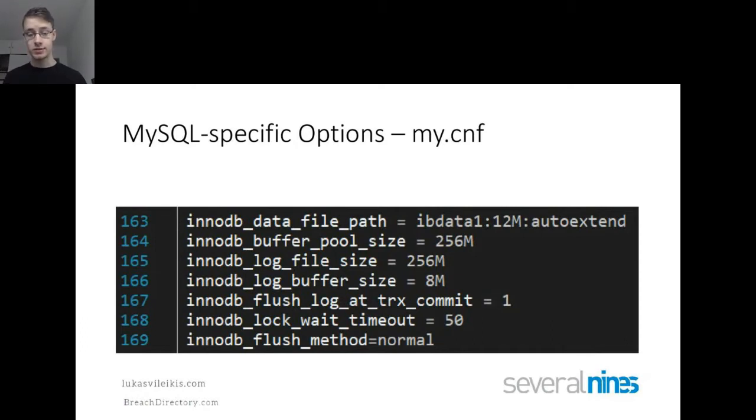The flush log at transaction commit setting can make your database instance ACID compliant, which we're going to talk about in a second. Or it can improve your performance at the cost of ACID compliance. ACID compliance is atomicity, consistency, isolation, and durability. It's a set of 4 database properties that ensures your data stays valid whatever happens.